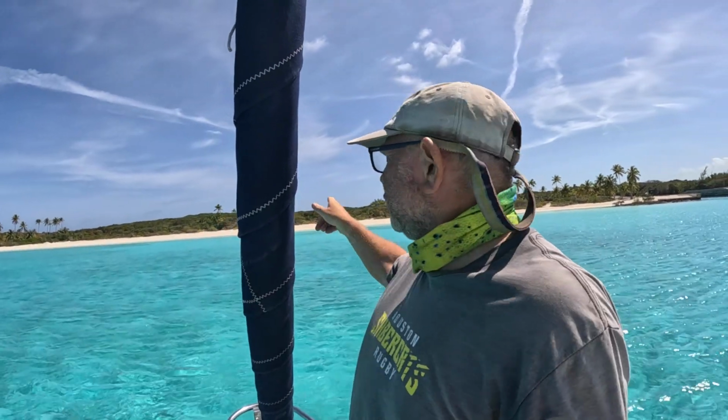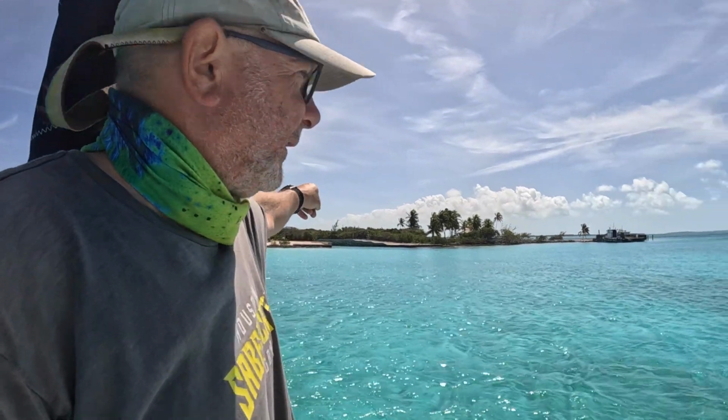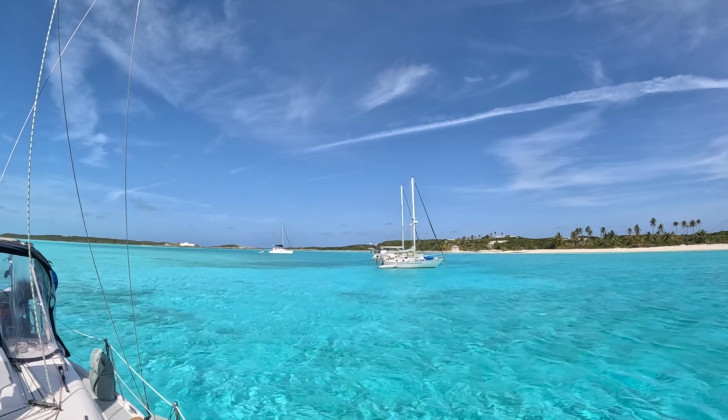I'm anchored in Children's Bay. I'm not really sure, I don't really understand the island. This is Children's Bay Key, so maybe this is Children's Bay that I'm in. Stunningly beautiful. I'm not complaining, but unfortunately it's actually a private island, so you're not allowed to go on there, which is a bit of a shame. Also, I'm a little close to their channel, but there's a couple of other boats here already, and it's pretty skinny water.